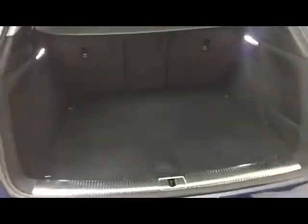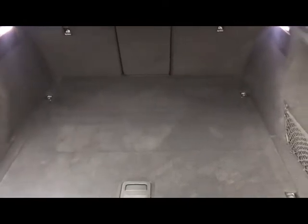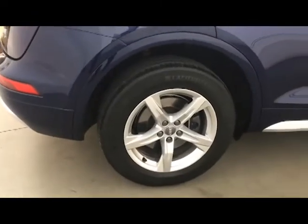At the back you do get a nice large boot with an electric tailgate, and there is a lot of space in there, and the back seats will fold down if you need any extra room in there. This car has got MOT until the 25th of the 10th 2022 and will come with a full Audi dealership history.